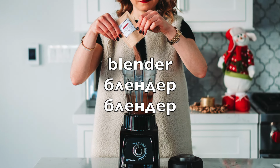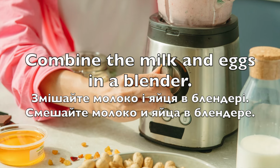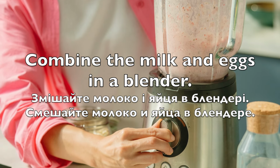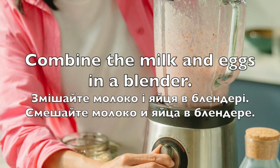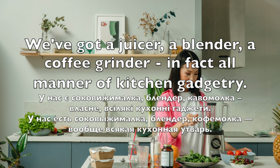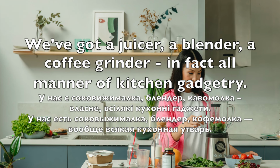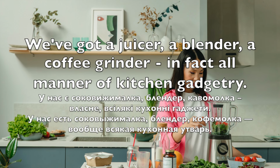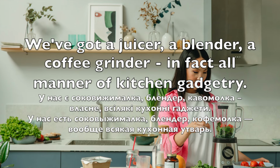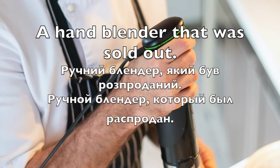Blender. Combine the milk and eggs in a blender. We've got a juicer, a blender, a coffee grinder, in fact, all manner of kitchen gadgetry. A hand blender that was sold out.